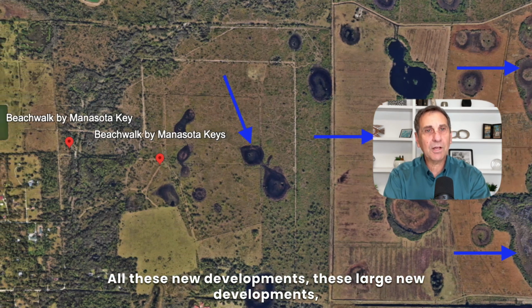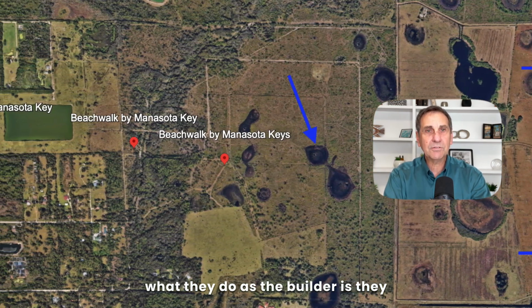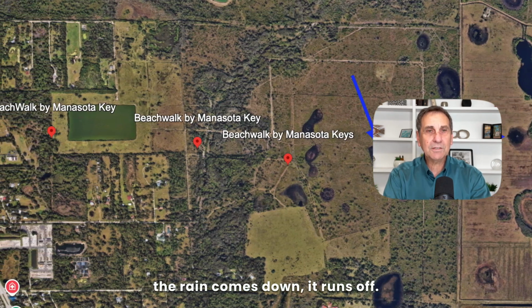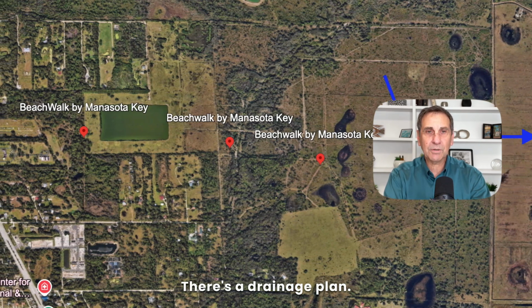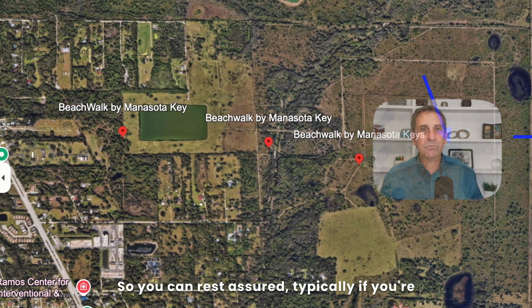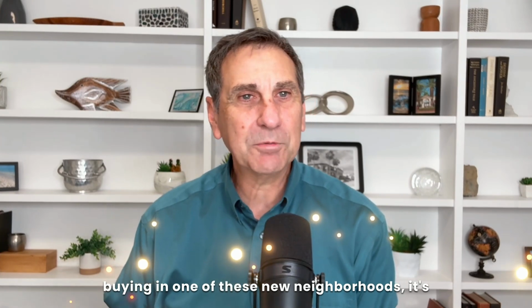All these new developments, these large new developments, what they do as the builder is they create ponds. They interconnect the ponds. So when the rain comes down, it runs off. There's a drainage plan. It goes to the street, goes to the ponds, and then away from the community. So you can rest assured, typically, if you're buying in one of these new neighborhoods, it's not going to be in a flood zone.